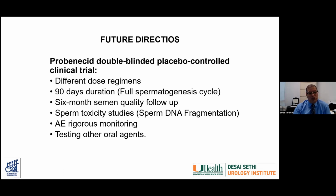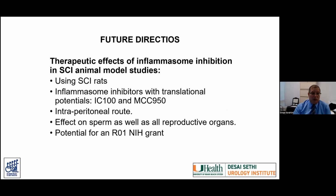And then also to prove not just the effectiveness, but the safety, we're going to do some toxicity studies, including what is called sperm DNA fragmentation in order to find if there's any damage to the sperm DNA. The side effects will be rigorously monitored, and we'll also be testing other oral agents. Also, we want to do some animal studies. We started doing this to test the techniques using injury model rats, and we are going to test the inflammasome inhibitors, some of the anti-ASC components. We're going to use the intraperitoneal route, and then we'll see the effect on sperm and also on the reproductive organs. And that's one of the potentials that we're having for an R01 NIH grant.